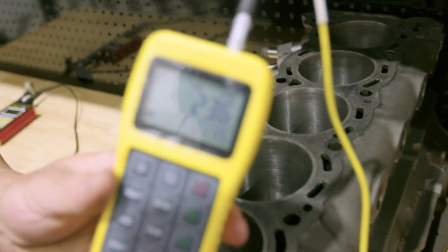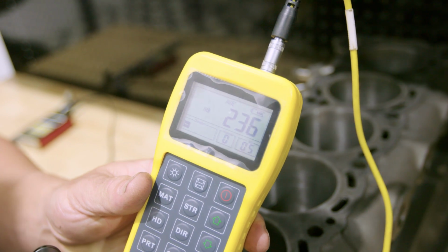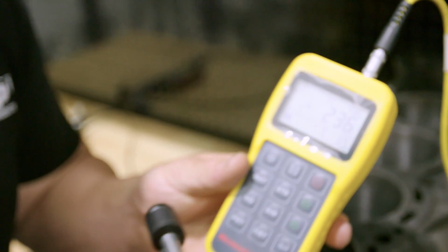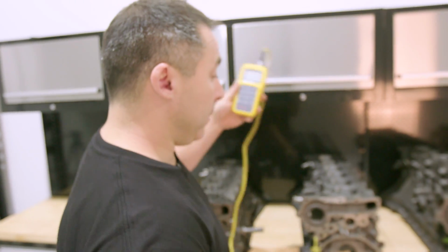That measures at 236. So that's average, slightly below average, I'd say, for an 05U anyway. Next block.